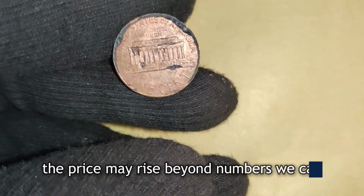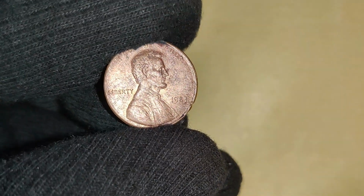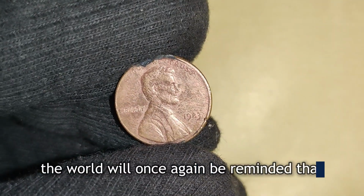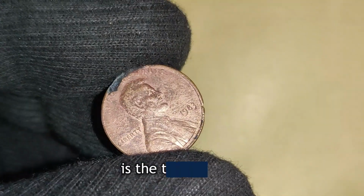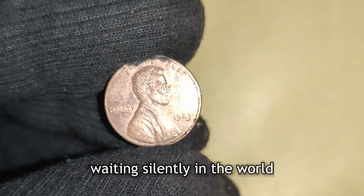The price may rise beyond numbers we can now imagine, not because of the metal, but because of the meaning. And when the hammer falls, when the coin is secured by the winning bid, the world will once again be reminded that legends never die, they only grow. Perhaps the most haunting part of the story is the thought that, even then, there may still be undiscovered examples waiting silently in the world.